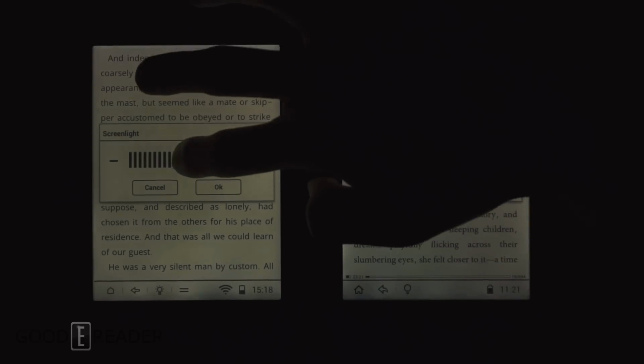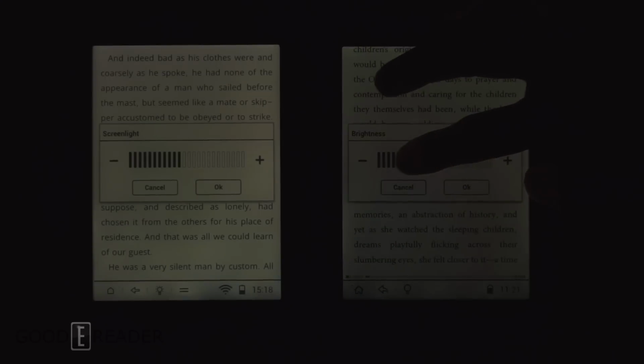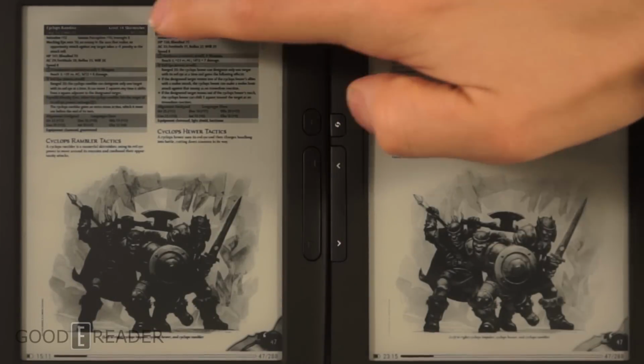We'll go to about half. Same kind of thing, and they're getting really dark even here in the studio, so it almost becomes a little bit unreadable. We pretty well showed you everything that these e-readers could do.